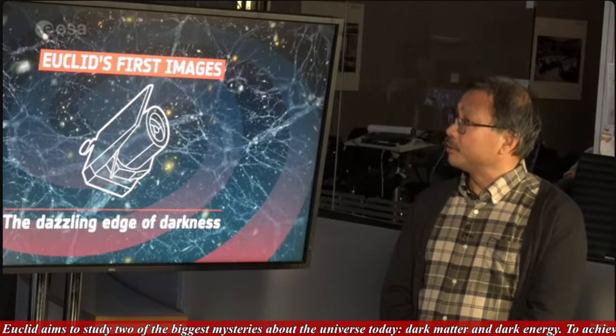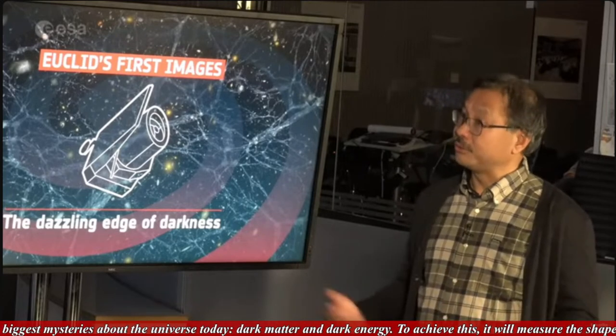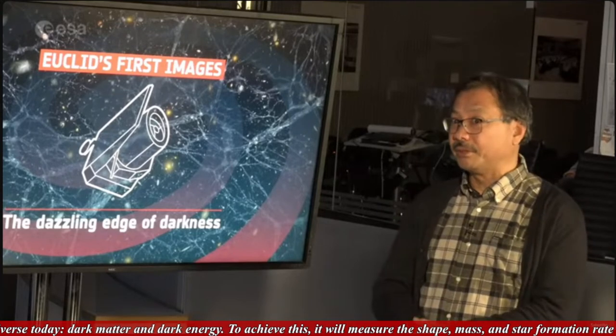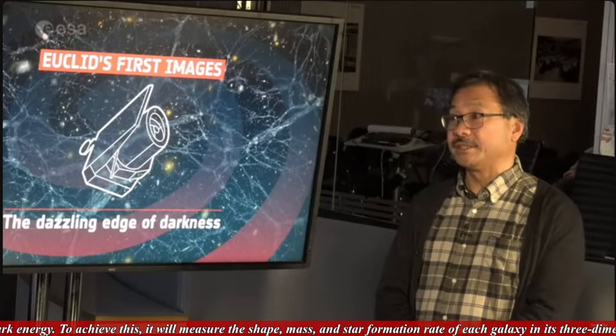Yeah, that's very good. We will also release all these data so that the whole world can also look at these images and do science on it. So the analysis can be done by any scientist in the world in the beginning of next year.